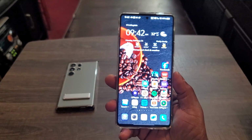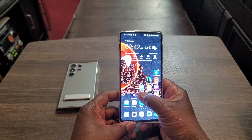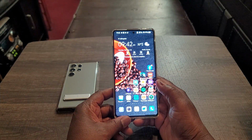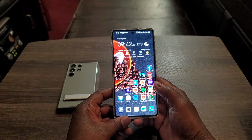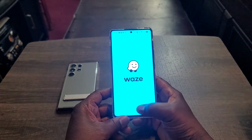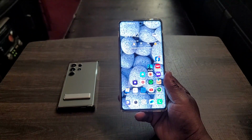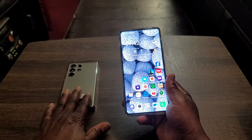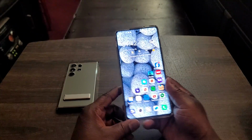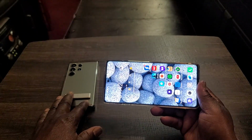Y'all just don't understand. When it comes to performance, this phone is so smooth. This phone is smoother than the S23 Ultra. When it comes to performance, now I would say when it comes to speed, they're probably both even, but fluidity, smoothness, this kills the S23 Ultra. This phone is just not consistently smooth. Okay? When I'm viewing content on here, you got this big giant display, and both of them got a big giant display.